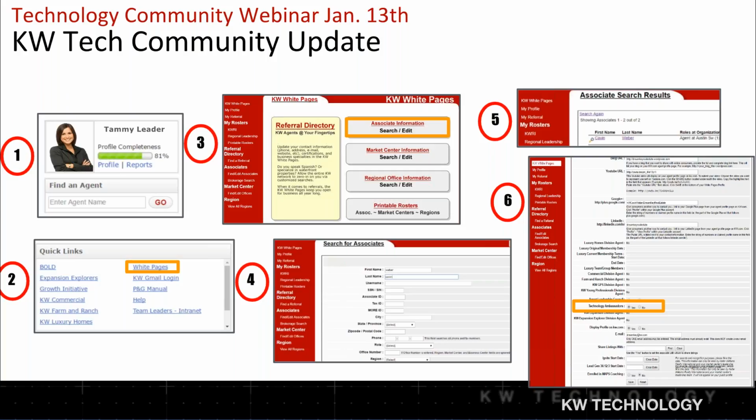Starting on December 15th, we only use this as our system of record. So if you're not receiving emails, it's most likely because you have not labeled yourself or had yourself labeled in the white pages. And this is a quick 6-step process on how to do that. So I'm going to share that with you all as well in case you don't have these instructions.